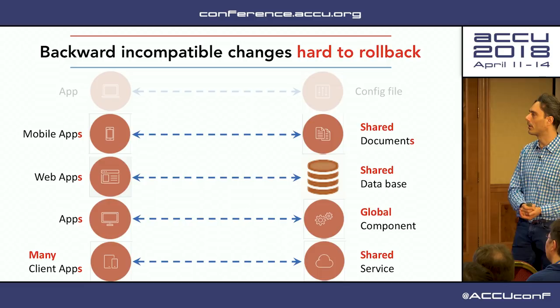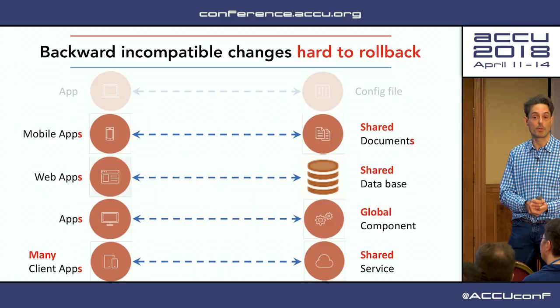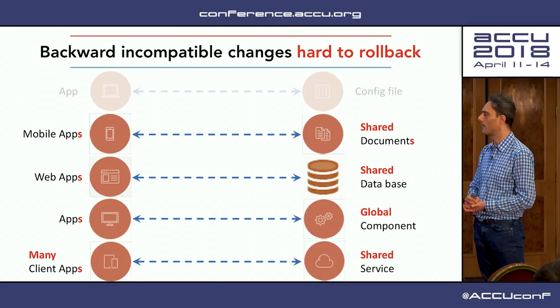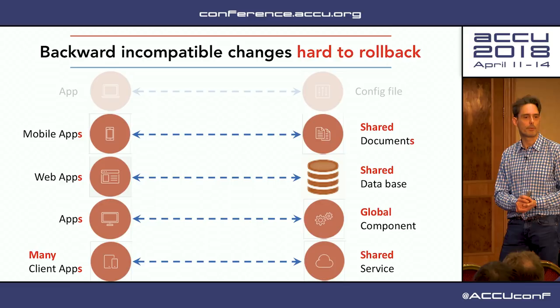For a web app with the shared database, actually, this is quite common. Many organizations use a database as a common repository for data used by many applications. This can be difficult unless you create a copy of the table that you are changing, again the idea of copying. A global component, well, if you can only have one, that's kind of difficult. How do you manage that?